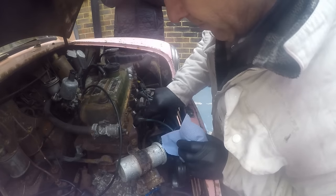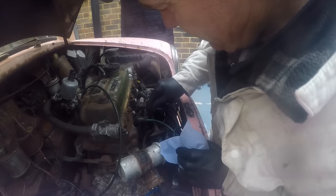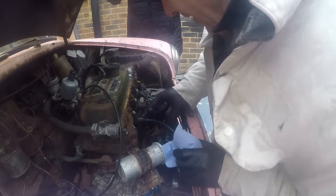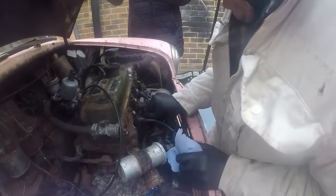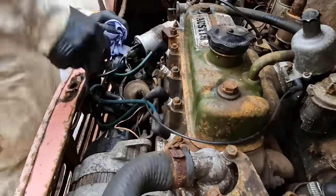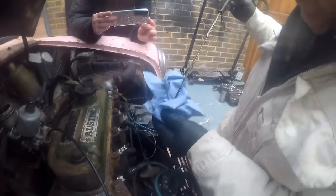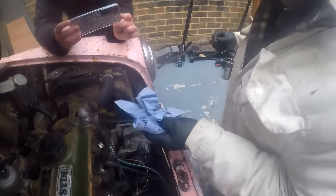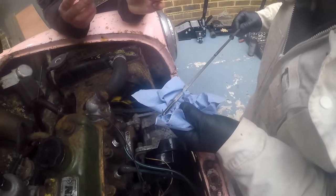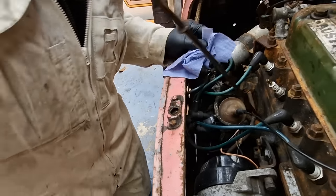So after going over the engine bay with a hoover, we thought it's about time we took the dipstick out and checked the oil. Once we've done that, we're going to remove the HT leads. And if getting them off is anything to go by, the rest of this project's going to be a pain. Better get out of the way. That's not clean. It's not diesel black, but it's not clean. And it hasn't got a lot in it by the look of it. No. Hang on, I'll do that again.